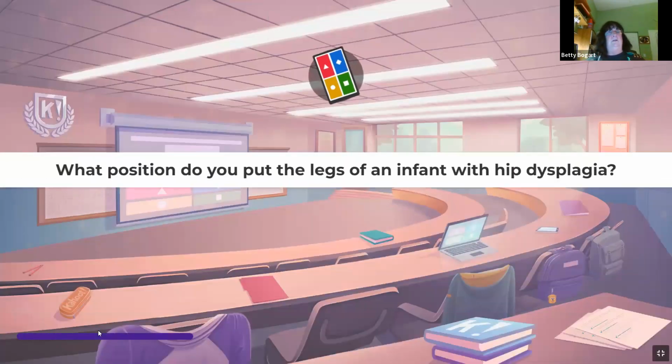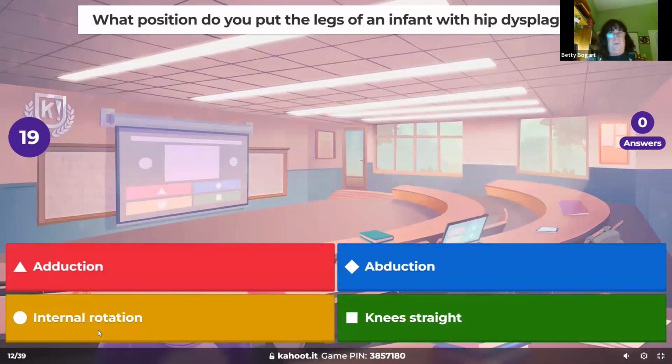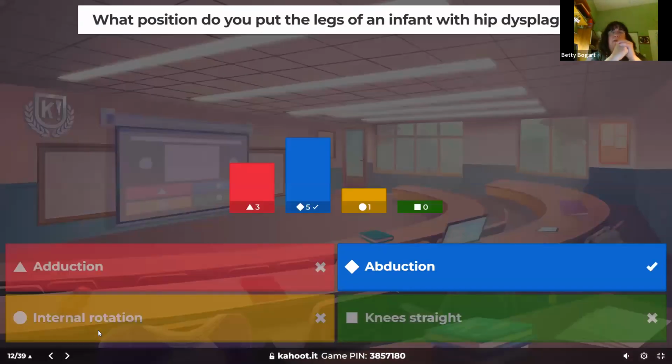And a shorter leg. What position do you put the legs of an infant with hip dysplasia? What do you do with it? In this position, hopefully we'll get that socket back into the hip joint. And it's called abduction. Remember that one. It's not ad, it's ab.